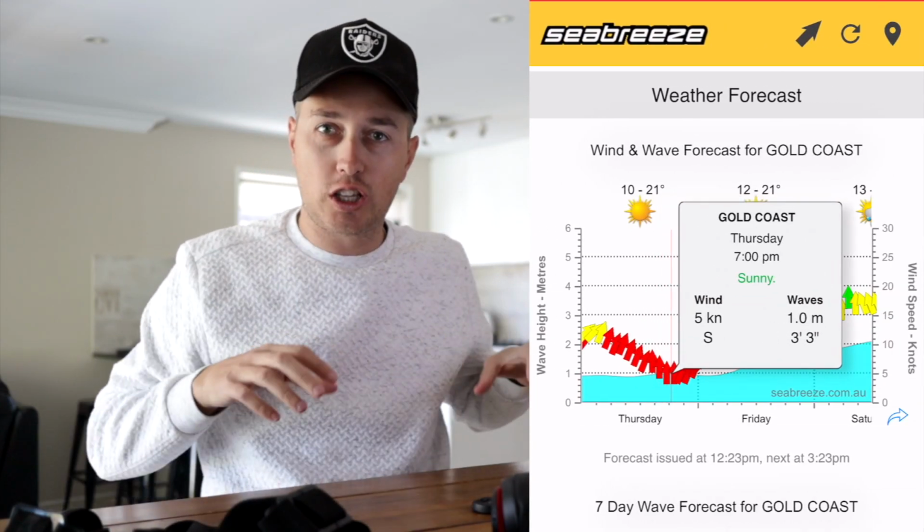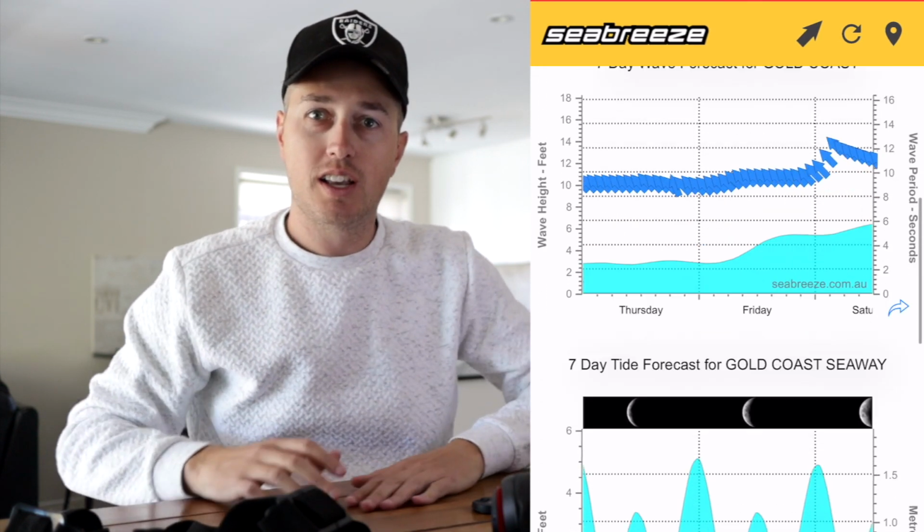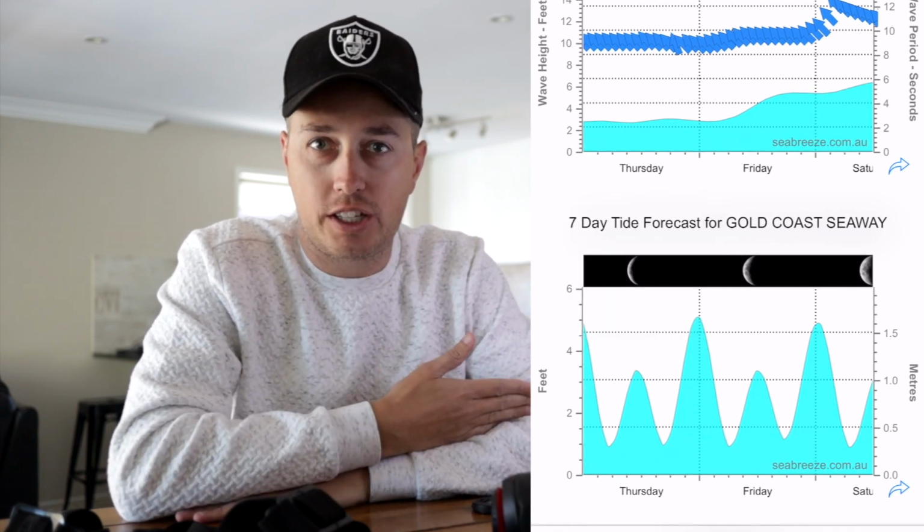So download the local app. On the Gold Coast it's called Seabreeze. Every local area should have one. So jump on the App Store, find your local weather app and tide charts.